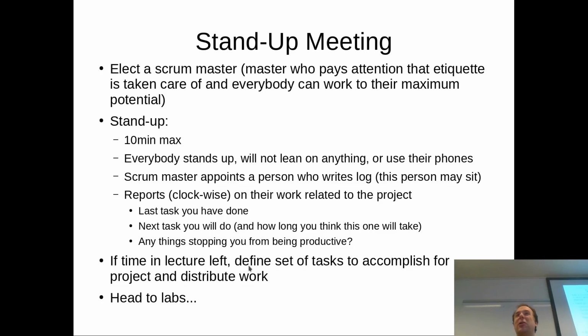lab with a little stand-up Scrum meeting. Some of you might know that, but I want you to start the lab by electing a supervisor for this small thing, called the Scrum Master. Your team leader, or some person who is good at controlling and organizing things. It should be just 10 minutes, so start with a 10-minute stand-up.